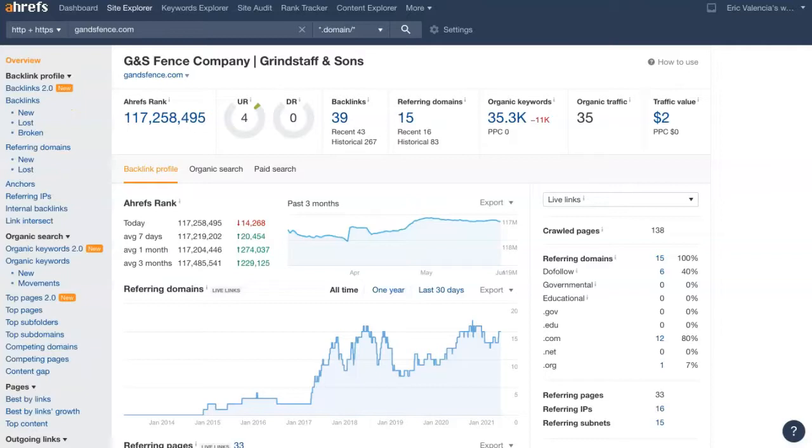And now here's your top competitor online. So their site is registering 15 referring domains, getting them found for 39 backlinks, registering 35.3 thousand keywords, and all of this is driving about 35 people to their site per month.